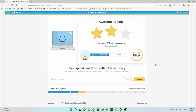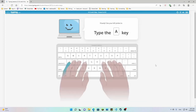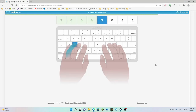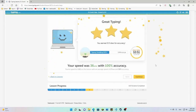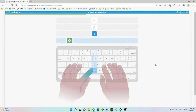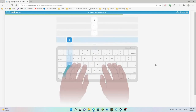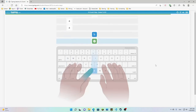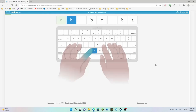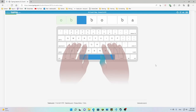Stars on that one. We got 10 minutes done. Okay, let's get this one. Yeah, I don't like the B one. It's a long reach for that.